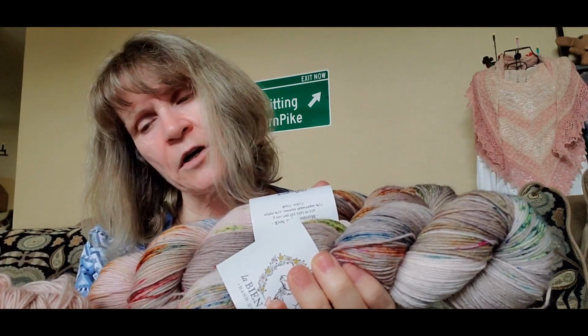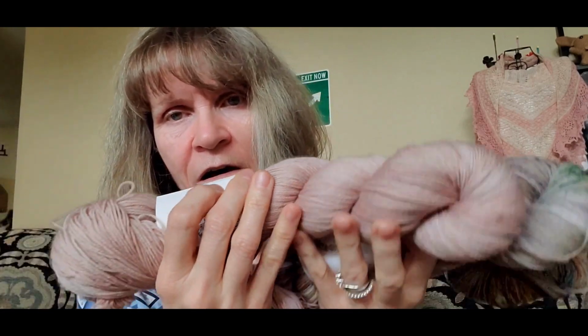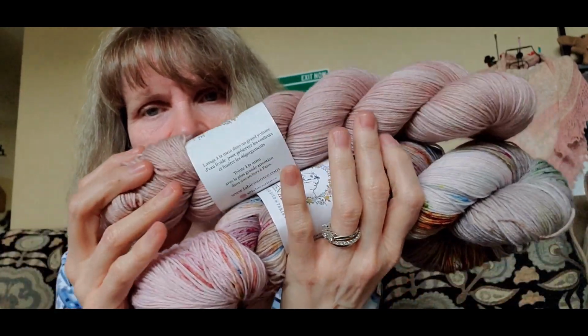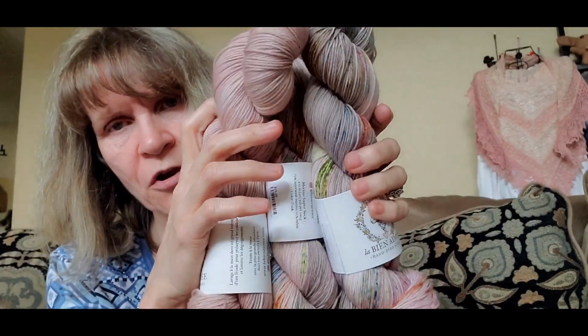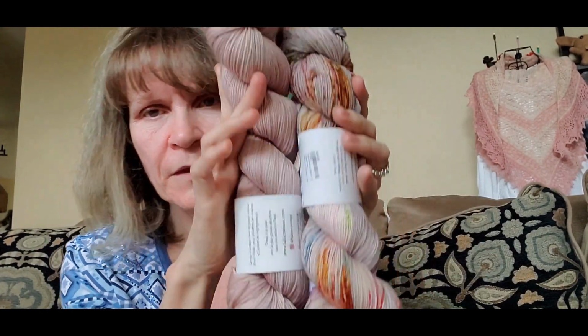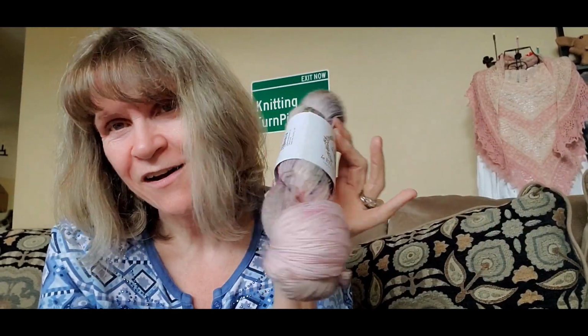This is Merino Super Sock, which is 425 meters, which is 465 yards per 100 gram. It's 75% superwash merino, 25% nylon. Now this color is called Damask. I think it goes pretty well with this. I could see that being a Rami Hill shawl, like one of these. Could be a Rami Hill shawl. And then of course it could always be a pair of socks too.